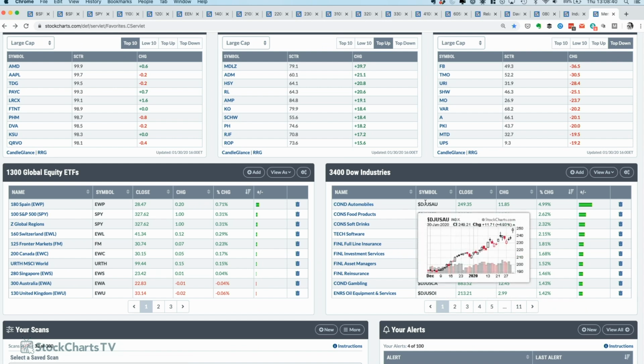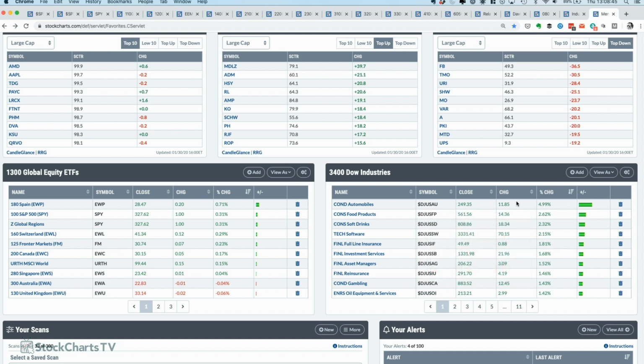I did want to point out automobiles up the most today. You had Tesla with a nice uptrend as well, and that's driving that automobile industry group up very nicely, up 5% today. But the next couple are actually in consumer staples.